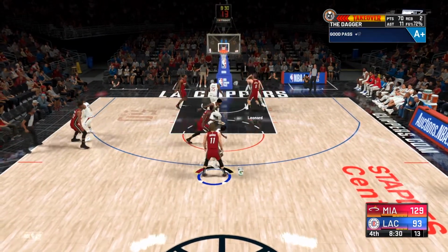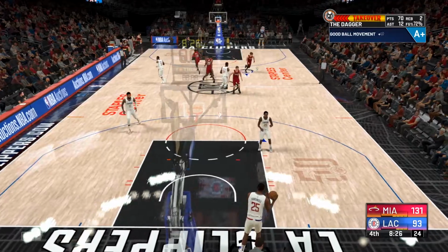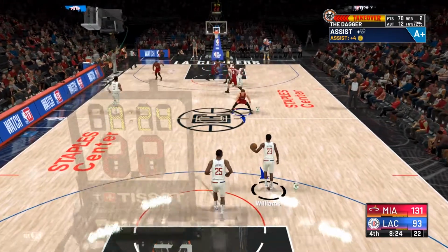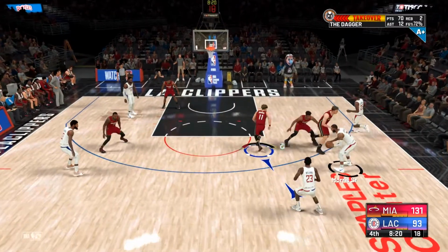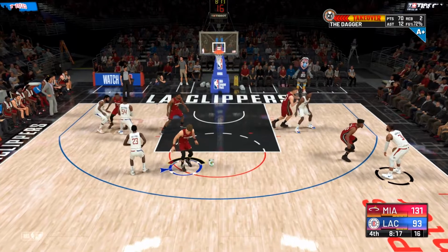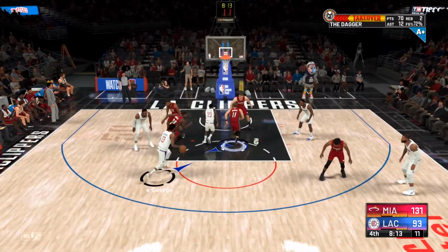Here's Leonard. Sinks that one from the post. You have to have the vision to find the open man. Beautiful pass. And it's Williams with the ball for Los Angeles. At the conclusion of this game, they're off to Minnesota where they'll take on the Timberwolves. That sets in motion a four-game road trip for them.